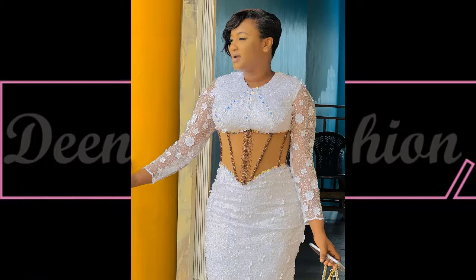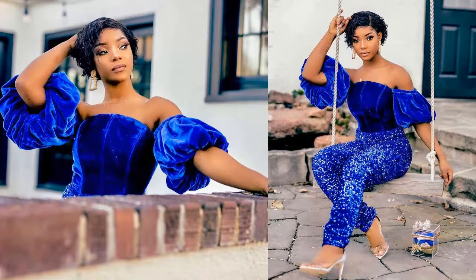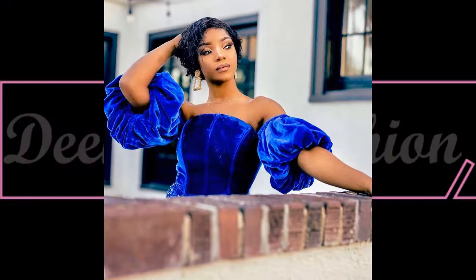Beautiful off-shoulder style inspiration, slitted at the front and a V-neck at the front. It's kind of stylish. Victorian corset jumpsuit style inspiration with velvet and an off-shoulder sleeve. It's really beautiful.